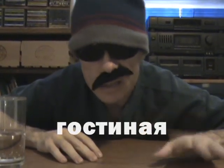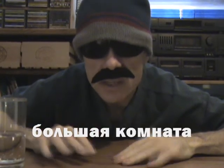In an earlier lesson, we learned the Russian word for living room, which is gostinaya. There is also another alternative way of referring to the living room. It can also be called the большая комната. So you can call it the gostinaya or the большая комната. Either way, it'll probably be the case that you will be understood.